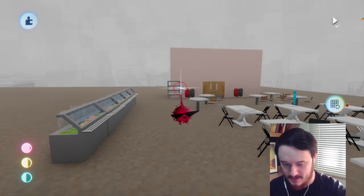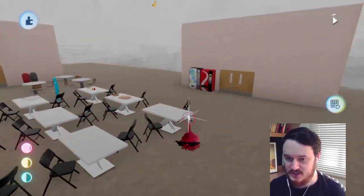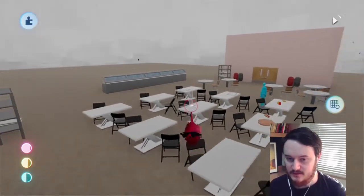Hello Swickful, welcome back. I hope you're having a great week. We're making the cafeteria area, as you can see, for the canteen.